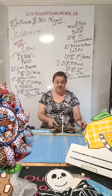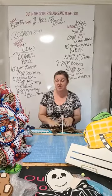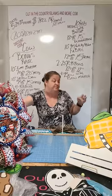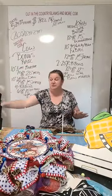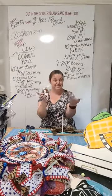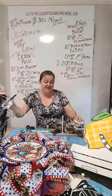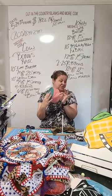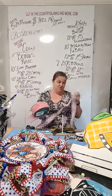So, there is our first layer. Now, this is where I'm going to pull in some extra ribbons, guys. Instead of just doing a bow with the two ribbons that we used, I'm going to pull in my cow print ribbon because of the cow. This is going to go on top, and we're going to pop out those red and white stripes. And we're still going to use our red and white.